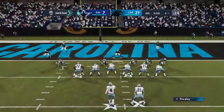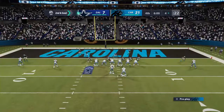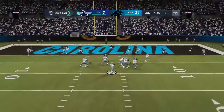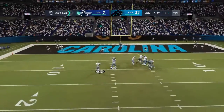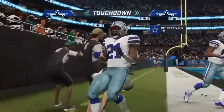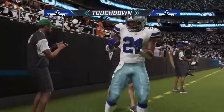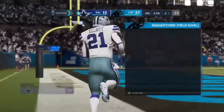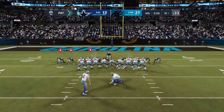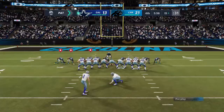2 of their 3 red zone trips so far they've come up empty on. They'll look to reverse that trend on 2nd and goal. 2nd down and goal. Prescott. And that is caught. Touchdown, Cowboys. Ezekiel Elliott there to make the grab. And the Cowboys use the short field to their advantage as they cash in for 6.